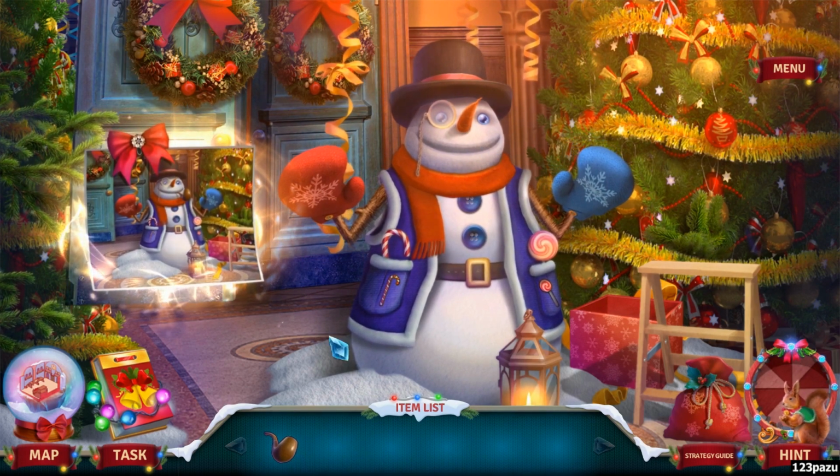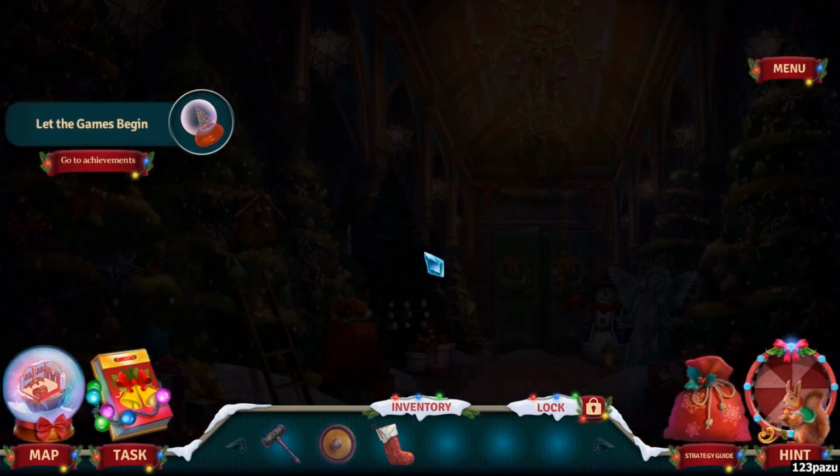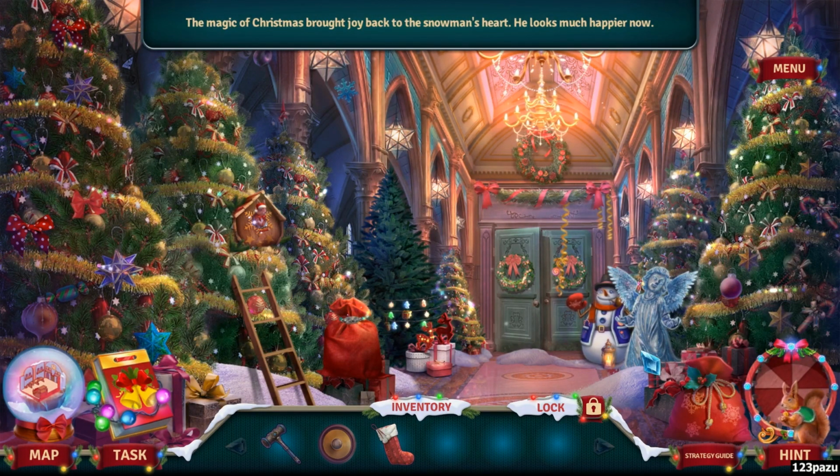Much better, guys. Yes. The magic of Christmas brought joy back to the snowman's heart. He looks much happier now.